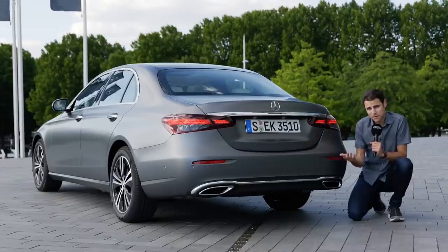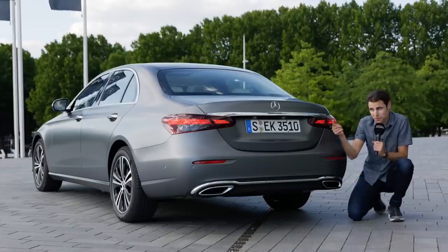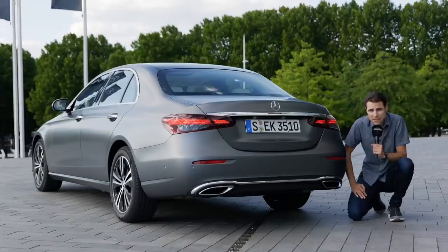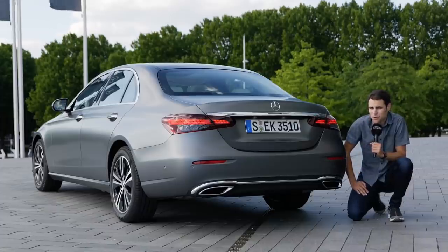Optionally, you can get an adaptive suspension. This increases the comfort even further. And optional, also equipped on this vehicle here today, the adaptive air suspension, which gives you this carpet ride, really cool, definitely. But if you want to save some money, you can easily stick with the base suspension and you'll be just fine.